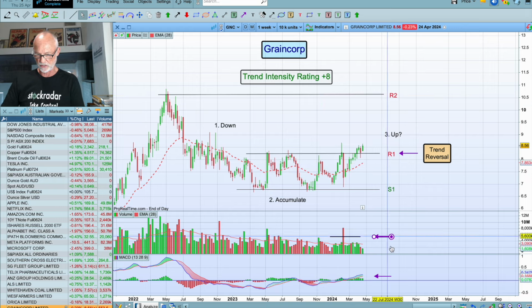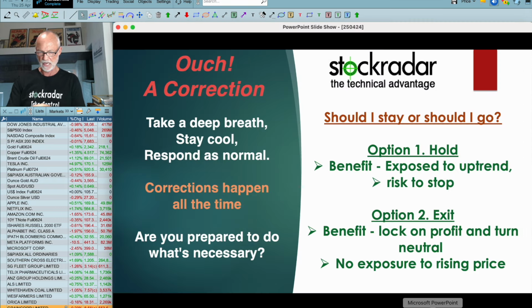Now what I want to go to is just briefly a couple of slides on a bit about stops, and I've talked a little bit about them today, but just a couple of slides on when these corrections happen, we just can't panic. We've just got to relax and just let it happen because they happen all the time. And we just got to know how to deal with them. That's all it is. If we know how to deal with them, we'll be fine.